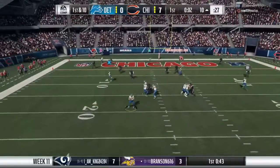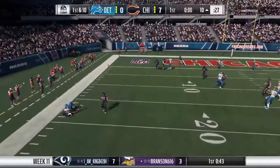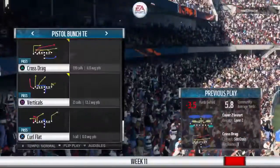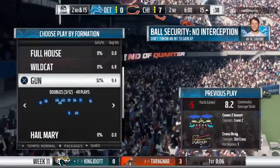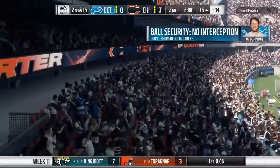Stafford looks to throw again. Dancing to his left. And he is going to go down. He will be sacked on the final play of this first quarter. Here with Charles Davis, Brandon Gaudin, as the Lions are in possession of the football here to begin quarter number 2. And they'll come up looking to keep this drive moving.